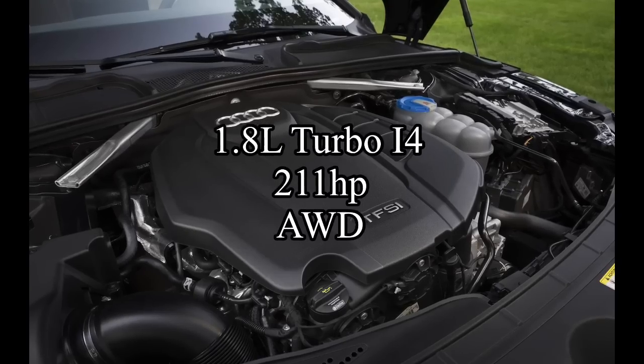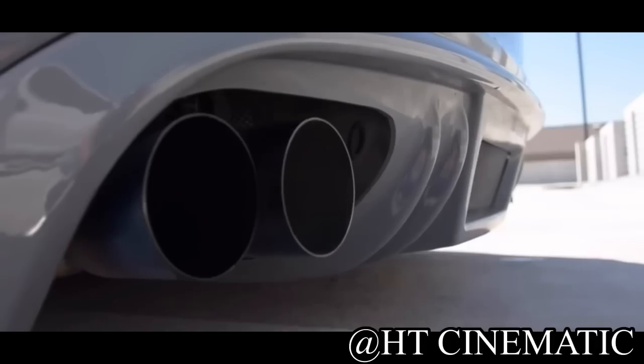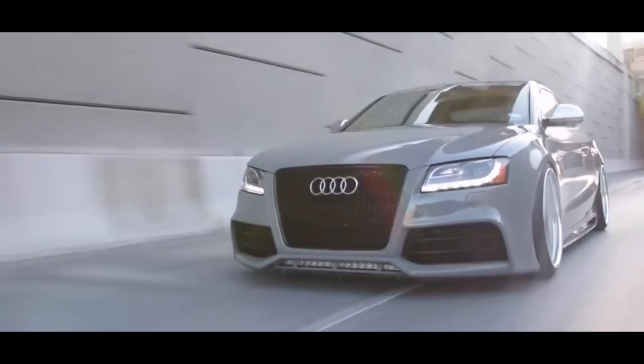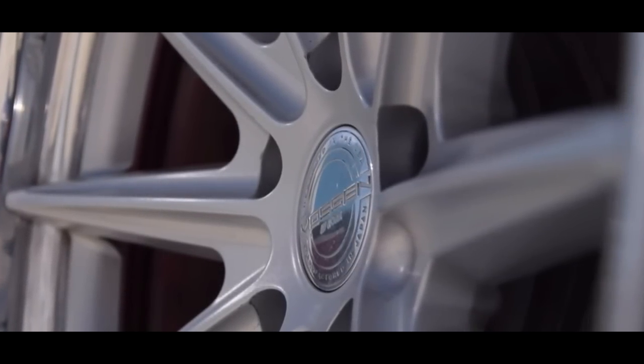They come with a 1.8 liter turbocharged inline 4, making 211 horsepower. And it is all-wheel drive, obviously, but that is quattro all-wheel drive. So one of the better all-wheel drive systems for sure. They aren't that fast stock, and it is a little hard to make these cars pretty quick. But they're really not meant for that, to be honest. They're very luxurious cars. They're pretty damn reliable.